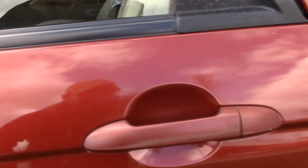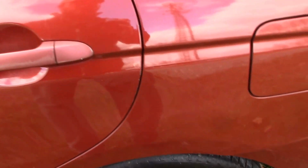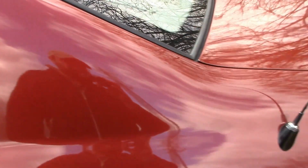All right. And our other door here. Looks like some paint's chipping off the plastic molding there. Nothing major there, and a little chippage down there. All right, but really overall the paint's in great shape. It's not washed out, it's not coming up, there's no clear coat going missing. It's just got a couple spots where it got hit a little bit. So I'll show you those here in a second.